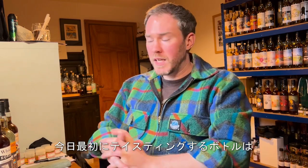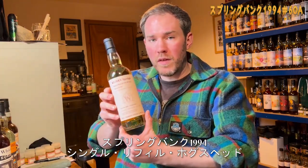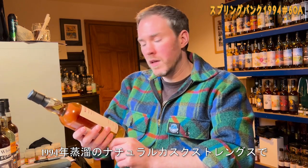So the whiskies you're going to taste tonight are, first of all, SPRINGBANK. This is a 1994 single refill hogshead of SPRINGBANK. We bought this privately, from a private customer. A lot of private customers bought casks of SPRINGBANK in the 90s, and some of them still have them maturing. So this is distilled in 1994, aged for 27 years and bottled at natural cask strength of 47%.